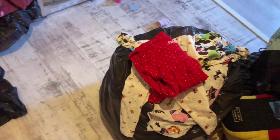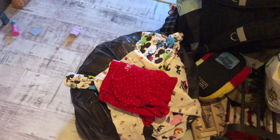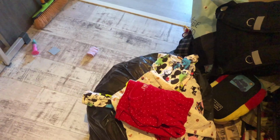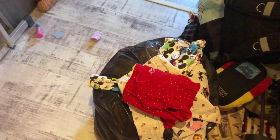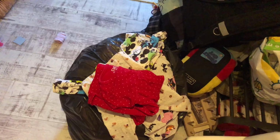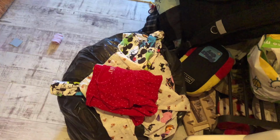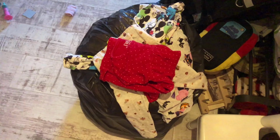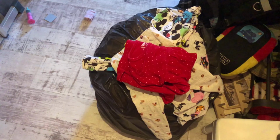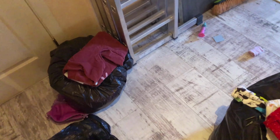I have literally got all this to go through now. In our loft, there's a hole up there anyway, and it's ruining all her baby clothes. So I'm trying to reduce her baby clothes right down. So I've only got like a handful of each age. So I need to go through this and decide what I want to keep and get rid of the rest. But I've literally got two bags of clothes.